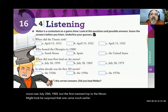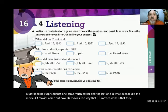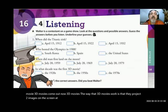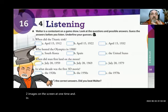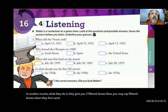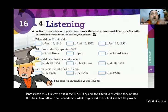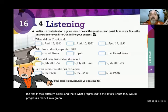And the last one, in what decade did 3D movies come out? Now, the way that 3D movies work is that they project two images on the screen at one time. And in modern movies, what they do is they give you two filtered lenses. Now, you may say filtered lenses. When they first came out in the 1920s, they couldn't filter it very well, so they printed the film in two different colors. And that's what progressed through to the 1950s, is that they would project a black film, a green film, and a red film all at the same time.